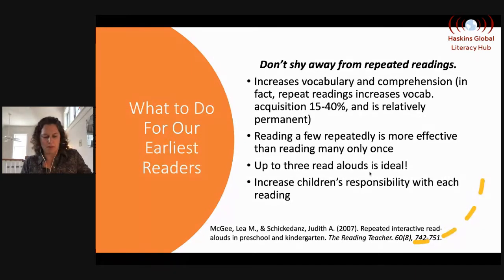And I will admit it was not my favorite book. And I used to hide it in the back of the shelf. And when she would ask for that book, I would say, I don't know where it went. Well, now I know that those repeated readings are actually so important that the more we read a familiar text, the more likely our children are to benefit from vocabulary and comprehension.